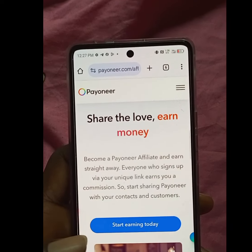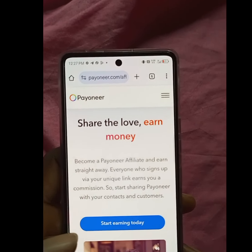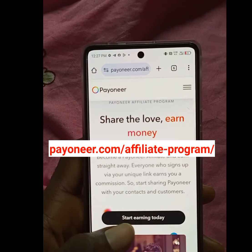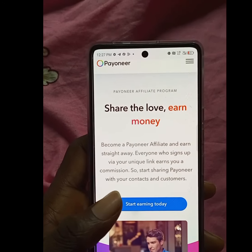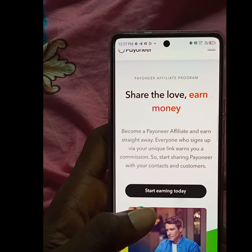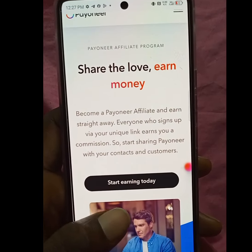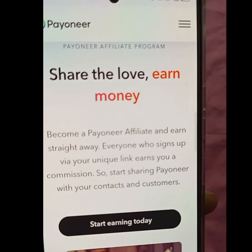Number two website that will pay you for doing a referral job is Payoneer. Now, go to this website, payoneer.com/affiliate-program. With Payoneer, you can request payment from your clients based overseas and get paid to your local bank account. It is a leading global payment platform. Now, to make money with Payoneer, as you can see, it says share the love, earn the money, become a Payoneer affiliate and earn straight away.